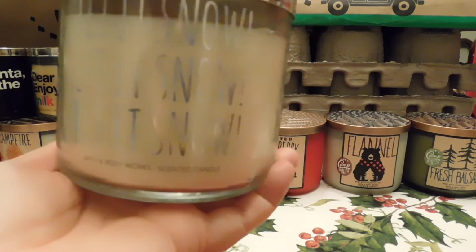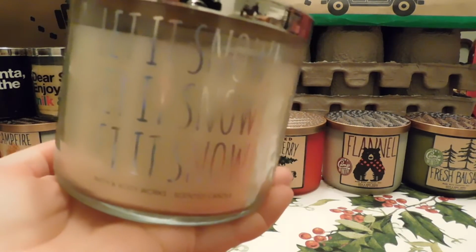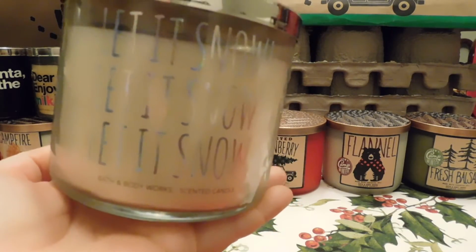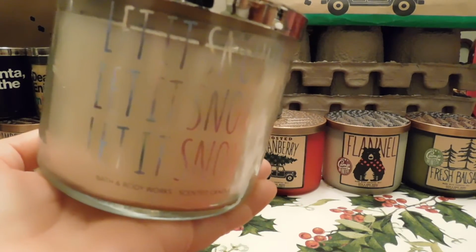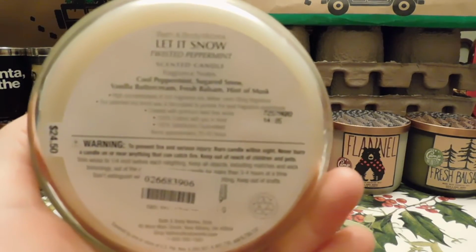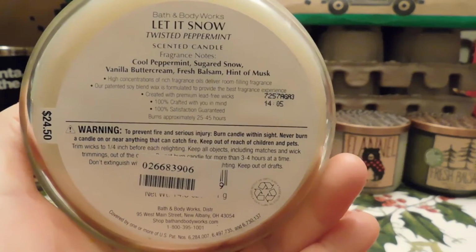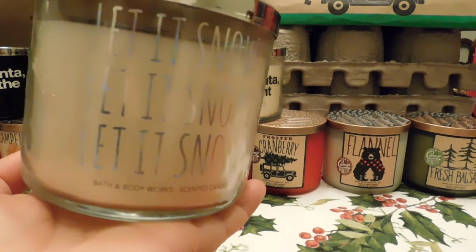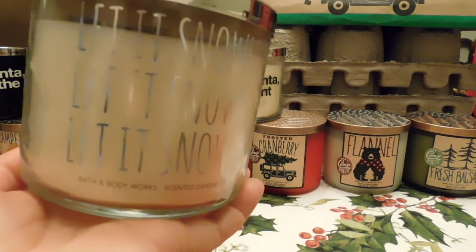I did pick up Let It Snow. I do kind of like this one, Let It Snow. There's metallic. It does kind of look like the writing that is used on the Ray Dunn pottery that's very popular. This is Twisted Peppermint. It is cool peppermint, sugar snow, vanilla buttercream, fresh balsam, and a hint of musk. I think most people know what Twisted Peppermint is, a mentholated sweet vanilla peppermint. It's absolutely a must-have for me every year.